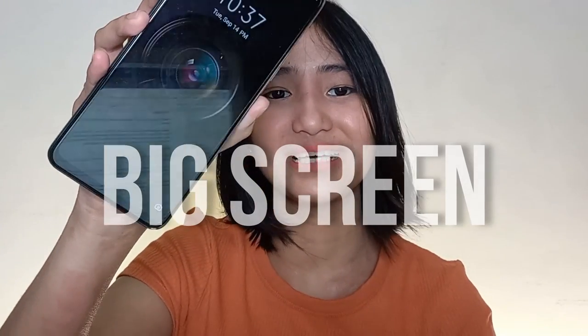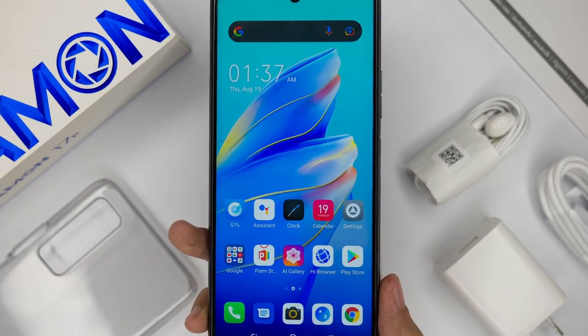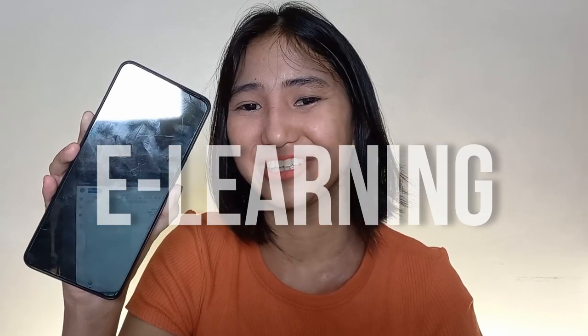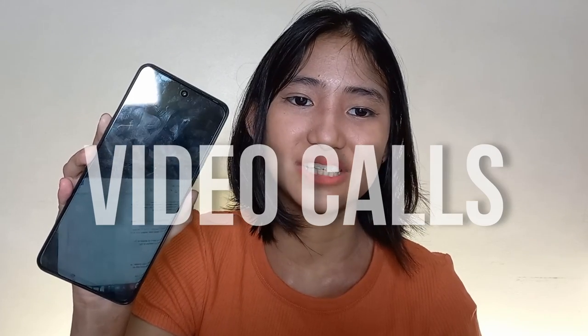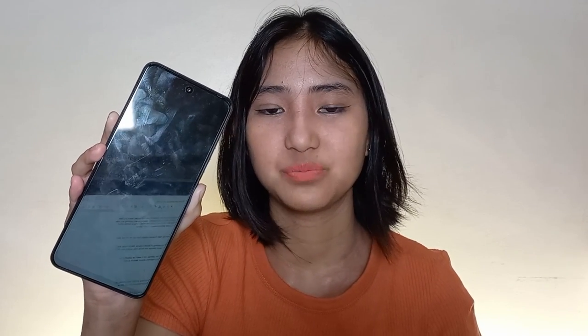Having a bigger screen makes social media browsing more enjoyable, as well as watching and streaming videos. Entertainment and social media are where TECNO Camon phones excel. And if you think about it, this feature carries over to other screen-intensive tasks such as e-learning and video calls. And in case you're a parent, you should know that HiOS 7.6 has a feature called Kids Mode, which lets you manage and track your child's mobile activity.